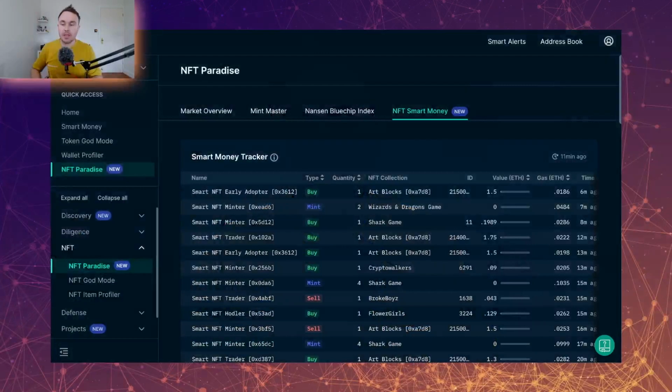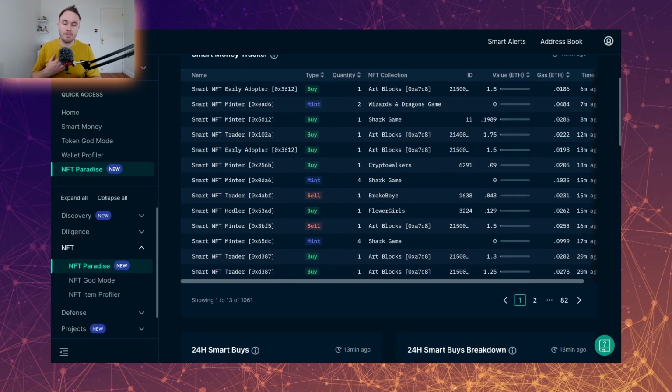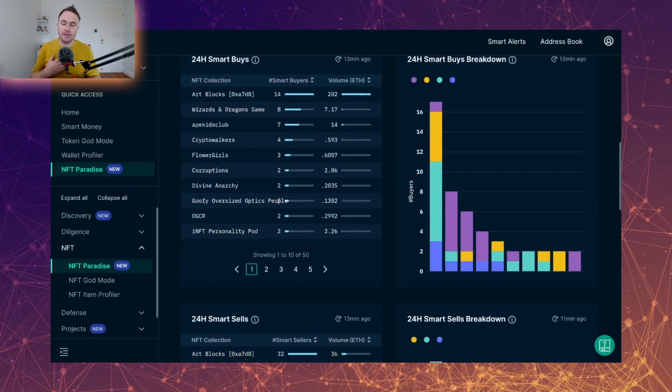This is the tool that I think you will get a lot of value out of if you like to poke around and have a look and try to move with what the whales and essentially the Smart Money are doing. Because using a tool like Nansen and the Smart Money tool, you can see what people are doing to mint, buy or sell, and follow their trades.